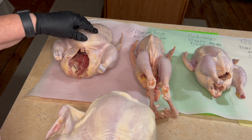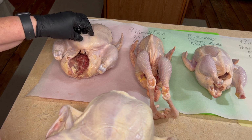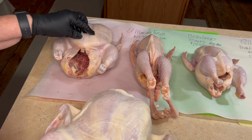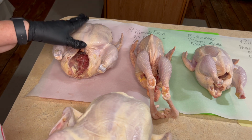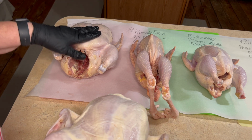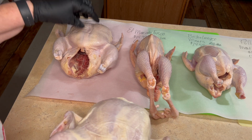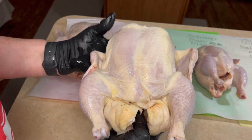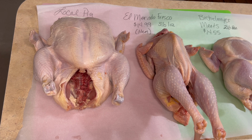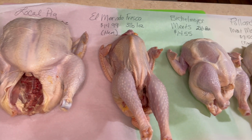And I looked online at the farm that they are raised at, and they have a huge pasture that the chickens are able to go around. It's a beautiful place. So this one has definitely been pasture raised. This one I don't know that it was in a pasture. So this is what we're learning. Not all chickens are alike.